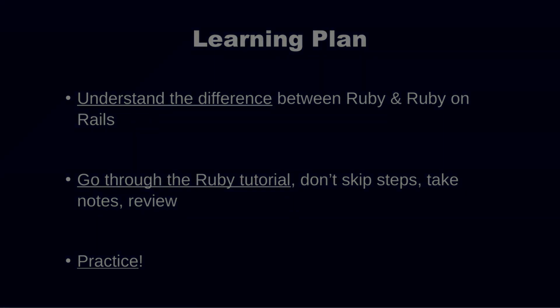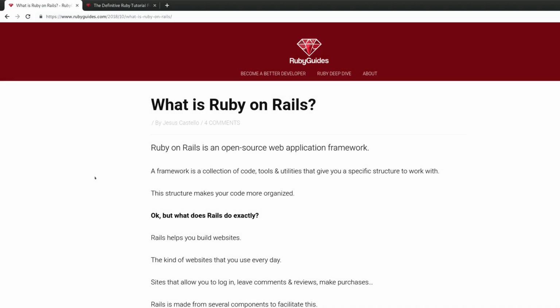Okay? Because Ruby and Ruby on Rails, they're different things. So beginners often get confused. And in this article, you get an overview of the differences. So that's just the first thing. Just get this overview of what Rails is and what's the difference between Ruby and Ruby on Rails.